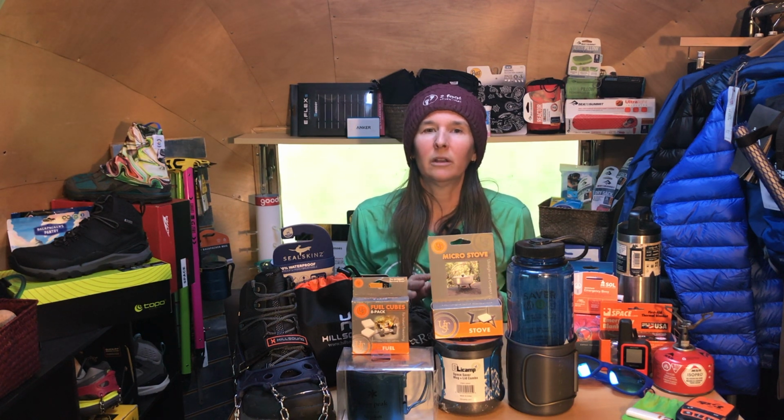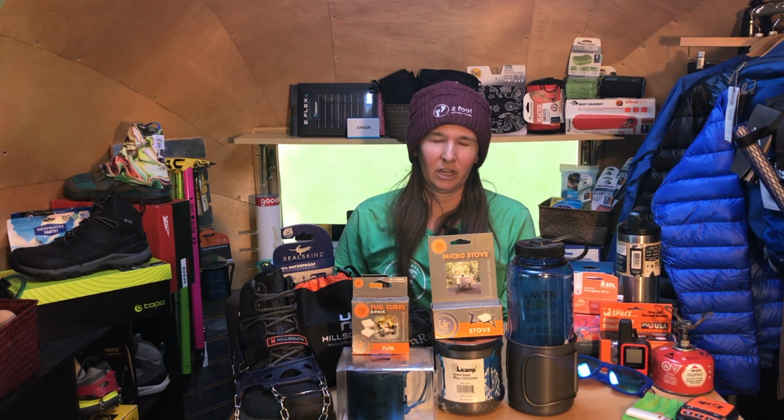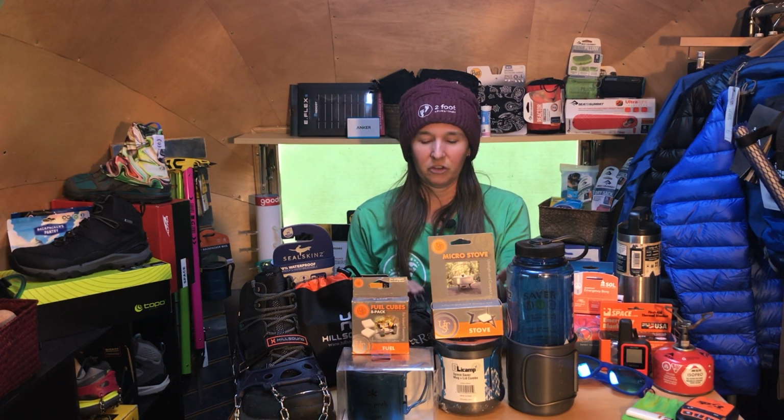so important if you find yourself out there. It's super light, and it's an easy way that can help you get through a really tough situation. Just by being able to keep yourself warm, even if that's waking up every hour and drinking some hot water, it's going to just really make you feel good and help you get through a really tough situation.